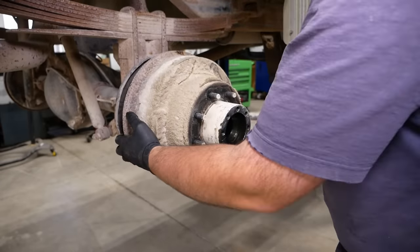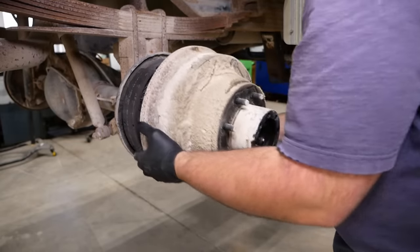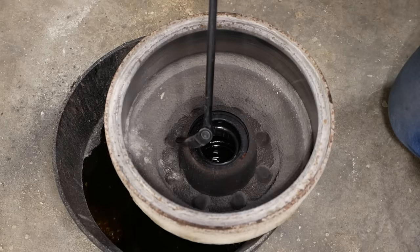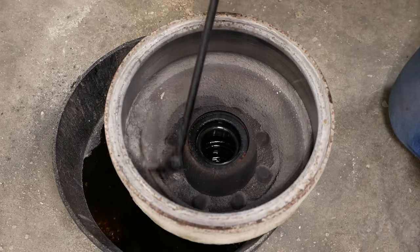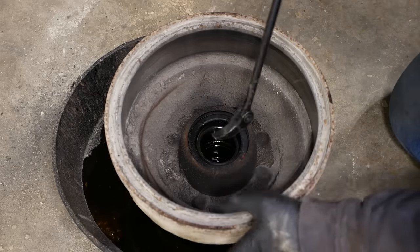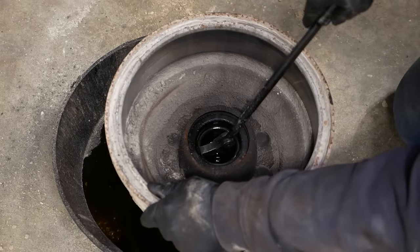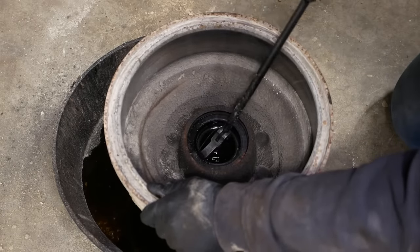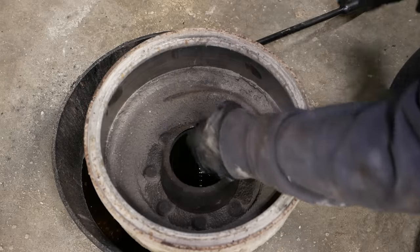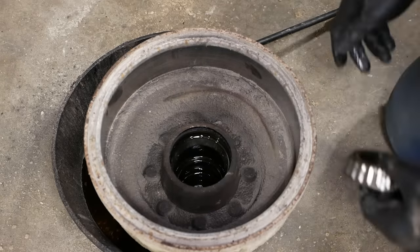Just dragging on the brake shoes. Suspicions confirmed. It's not blown out, but it has been leaking a little bit. So let's replace it. There we go. Yeah, bearings are fine. Just needs a new seal.